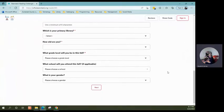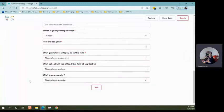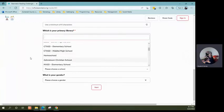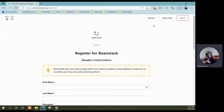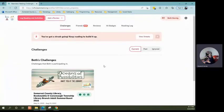It'll ask you how old you are, what grade level you are in. If you're an adult, you select adult. If you will be attending one of these schools during the next session, and it includes homeschool as well, so homeschool kids are able to register. And if you should be asked to select, if you see something called Somerset County Federated Library System, select that, but I don't think you need that. And I'm going to go ahead and log into my account here so I can show you how to go about logging your reading and activities.